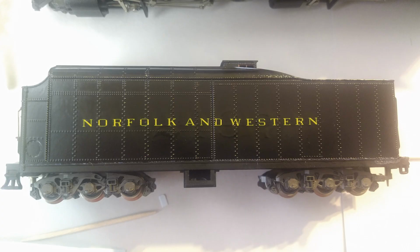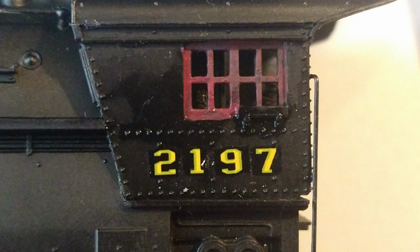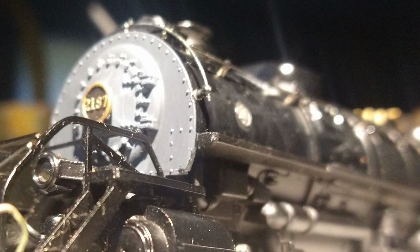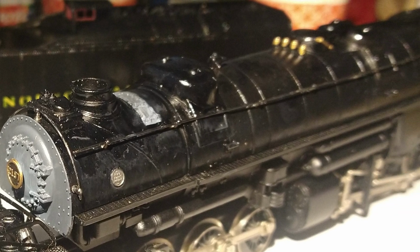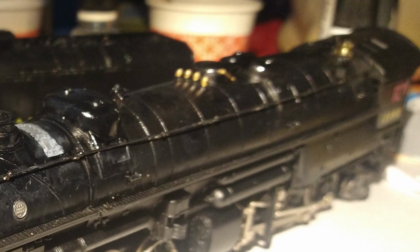The next step is going to be adding numbers and decals. Same process as last time, but annoyingly, the decal sheet did not have the numbers 2, 1, 9, or 7 next to each other, so that was a bit of a pain to do. While I'm at it, I've also used a brass paint pen to pick out some of the details that would have been done in brass, such as the whistle, the safety valves, and the front of the number plate. It's amazing how much detail is actually present here on such a simple model. It's just that a lot of it wasn't painted originally, and it was harder to see.